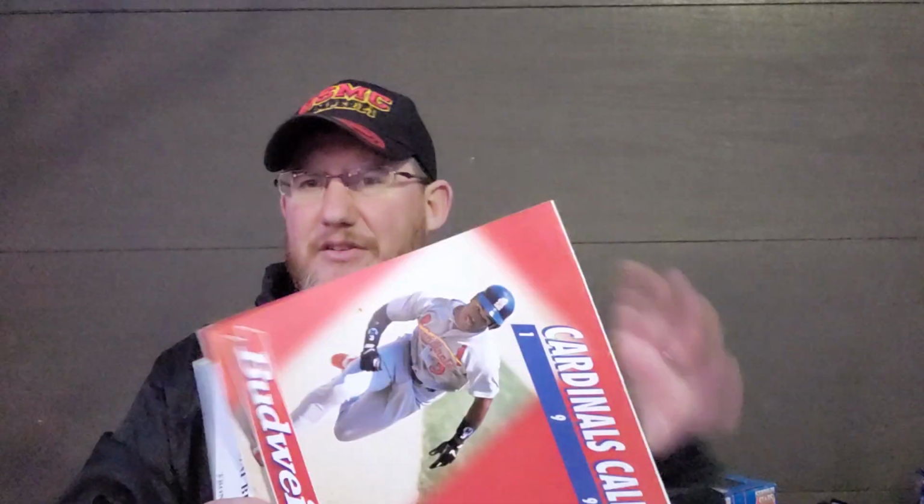Here's another book, 300 Greatest Baseball Cards of the 20th Century. It's got that Griffey Upper Deck card on it, that I searched for forever, and I never got one when I was a kid or a young adult. But I didn't try that hard. Upper Deck cards were out of my league. 1996 Cardinals calendar. Probably not much value in that.